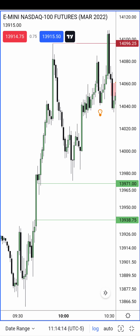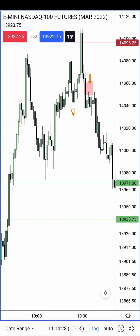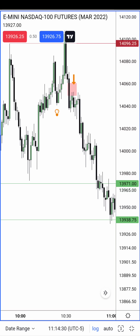Just moving forward here, you can see there's a small little fair value gap there highlighted in pink after the market structure shift. And again, this is right out of the teachings. So you'd expect to see a short there and trade down inside that fair value gap. And as you can see, almost as if like magic.